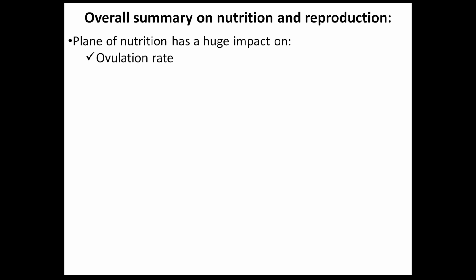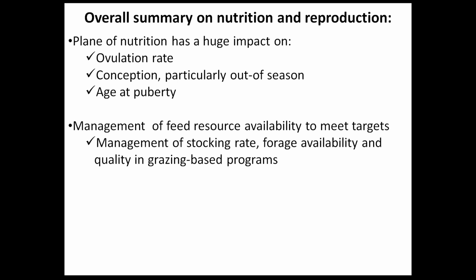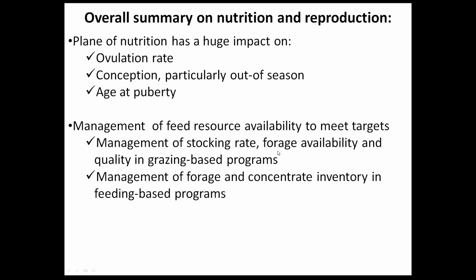So, thinking about a real big overall summary on this talk, which is approaching close to 50 minutes here, planning nutrition, or the level of nutrition, has a big impact on ovulation rate, as I've talked about, conception, particularly out of season, whether they breed or not, and age of puberty. Management of feed resource availability to meet targets is going to differ. In grazing-based systems, we're going to be more worried about managing stocking rate, forage availability, and quality. Now, this is really a subject of another talk, but those would be the variables. And it's possible to alter their nutrition really nicely by good grazing management. Or in a feeding-based program, which we see a good number of in modern sheep production in North America, management of the forage and concentrate inventory is going to be really important in optimizing reproductive efficiency.